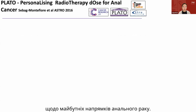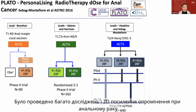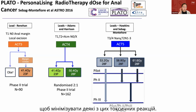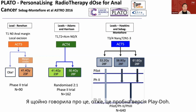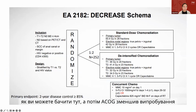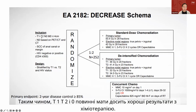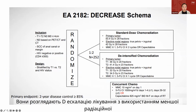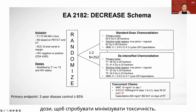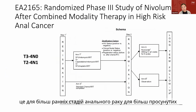And then for future directions for anal cancer, there's been a lot of research into de-escalating the radiation to minimize some of those toxicities I just talked about. So this is the PLATO trial, where it's using much lower radiation doses for the earlier stage cancers, as you can see here. And then the ECOG DECREASE trial, which similarly for early stage anal cancer, so T1, T2, and N0, which should have pretty good outcomes with chemoradiation, they're looking into de-escalating the treatment, so using a lower radiation dose to try to minimize toxicity.